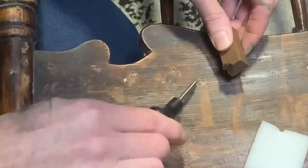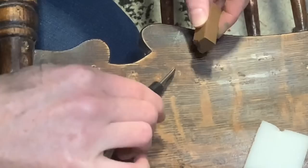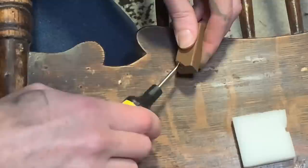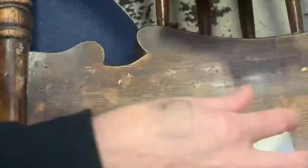Also, what I loved about this is that there were so many different shades that you could actually use. I used two different color blocks to go throughout the chair because, as you can see, there's tons of varying shades in the chair just because of time, and it was nice to have both of those to go back and fill them in the right spots and get the right color wax.